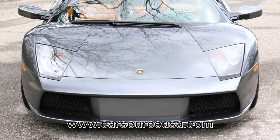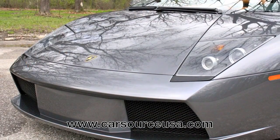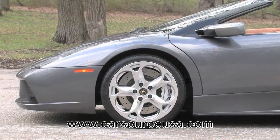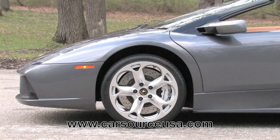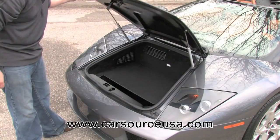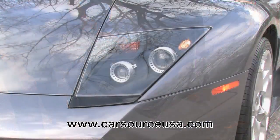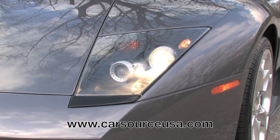Up front, the nose is protected by a 3M clear bra, obviously a benefit when you consider how close to the ground the nose really is. In the event additional clearance is required, you can electronically raise the front end with the push of a button. The boot is not particularly large, but with the built-in organizer, it makes the most of the limited space. High-intensity xenon headlamps light the way ahead.